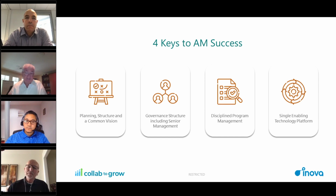We believe the alliance also must be managed in the same way that a major project or program is managed, with disciplined execution. And lastly, there needs to be a single supporting technology platform to support the alliance management processes, best practices, and life cycle. I'd now like to turn the program to Bob and Shanker for a more in-depth and detailed discussion. Bob?